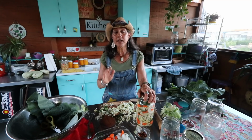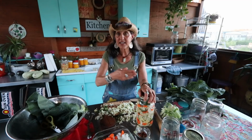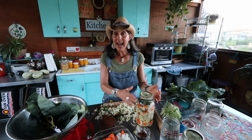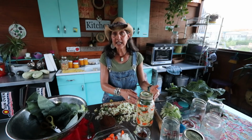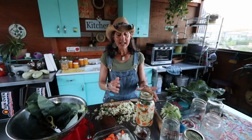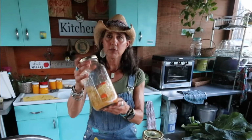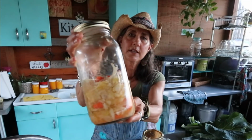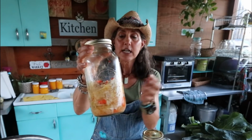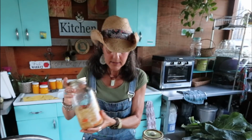It's called kahm yeast, K-A-H-M. It's okay. You can just skim it off. It'll be fine. Don't worry about it. And the other thing is, right now I have a clear liquid in the jar, but as it ferments, it's going to get cloudy. That's okay. Let me show you. See how this one here is a little cloudier? That means it's a good ferment. Sometimes it'll get cloudy, and then it might go ahead and get clear again, but that's okay.